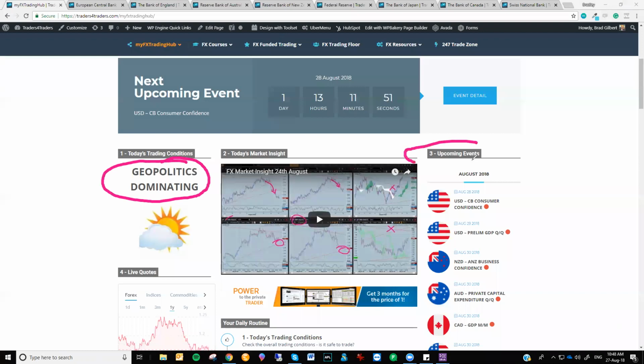And this is where your upcoming events come into play. Now, we've still got a day before we get anything serious. We've got the US consumer confidence numbers on Tuesday. Then you come into Wednesday, you've got US GDP numbers. Thursday, I think Thursday is going to be a bit of a cracker, or probably after the US GDP.